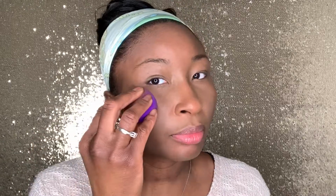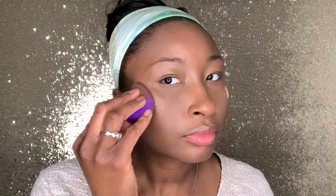So I've just taken a little bit that was in the top, and I'm gonna press it. And remember, I don't let this set my makeup. I just use it primarily to just give me a little bit of a highlight. And I'm just pressing it through all over my cheekbone, because that's really what I use it for.